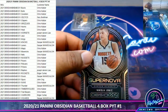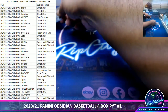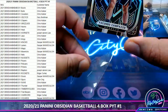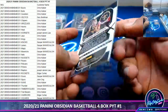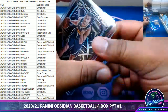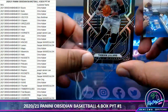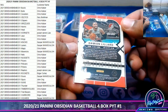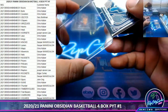to 99. Got the Campazzo rookie, the oldest rookie in NBA history, I think, right there. That's not numbered, but it's a rookie. Dame Dolla, my favorite player in the NBA. Little Blazers mojo. I thought all cards were numbered to 99. Anyway, got that.